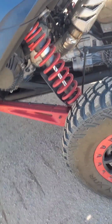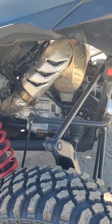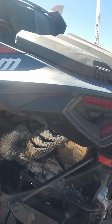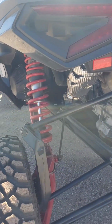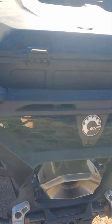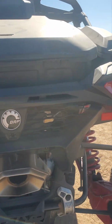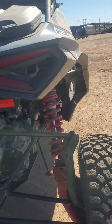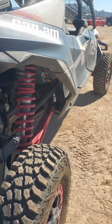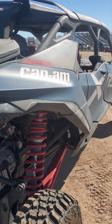ITP, one of the best tires out there. Look at that beefy transmission. Of course, these don't have a belt anymore for you guys that didn't know. Damn, this one comes with the camera in the rear. Has your nice cargo boxes separate from the side. That's cool. Yeah, all in all, it looks pretty nice, guys.